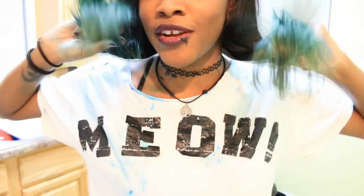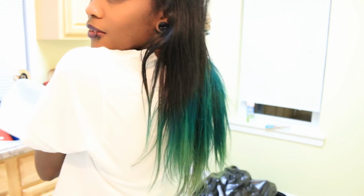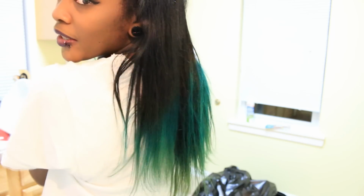So yeah, it's more green than I thought it would be, but I really like it, especially since seeing It's Not Alive live at the All Time Low concert. Jenna's hair is freaking beautiful. I love that green and this just reminds me of her hair. And I really like it. It's not like my usual blue, but it's green. It's in the blue family. It still goes from a dark green to a light green, and that's all I wanted.